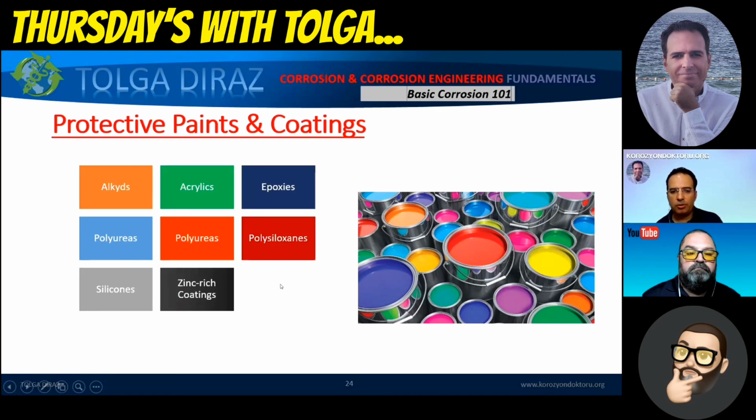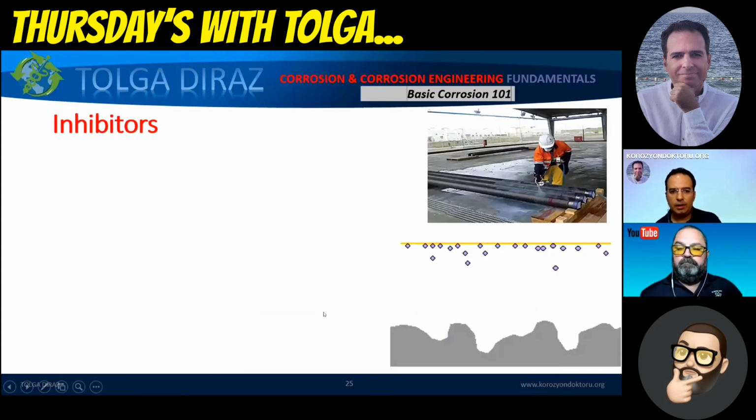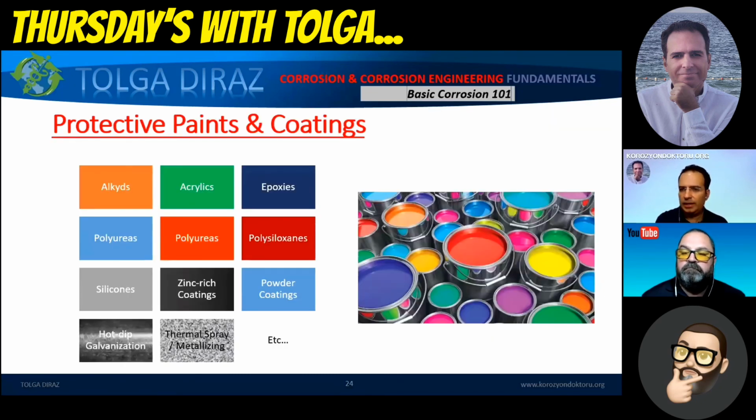Silicones, zinc-rich coatings, powder coatings, hot dip galvanizing as a different coating, thermal spray metallizing that we discussed earlier last week, and so on. So a lot of things, but we cannot go into detail. These are the protective paints that we can select, but this is another episode that we should cover maybe in the future. A lot of people are talking about this also. There are a lot of specialists in alkyds, polyureas, acrylics.